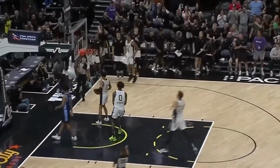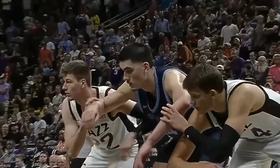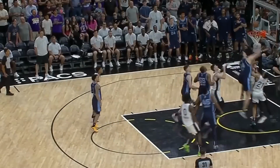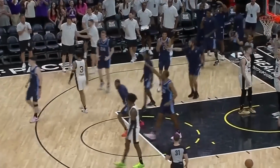Edey's ability to adapt and show what he can do, even in a limited role, is truly remarkable. He didn't shy away from the competition, and that speaks volumes about his character. It's clear that he's ready to take on challenges head on, and if he continues to develop his game and stay healthy, he could become a key player for the Grizzlies moving forward.